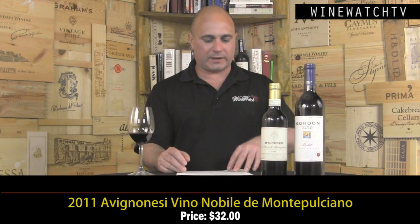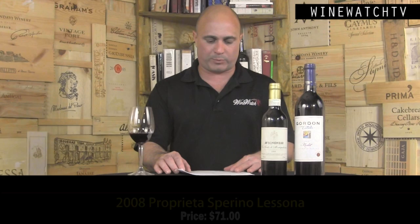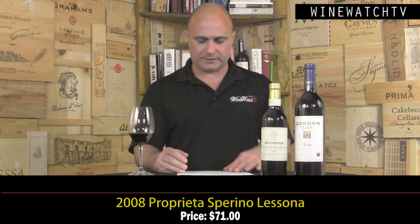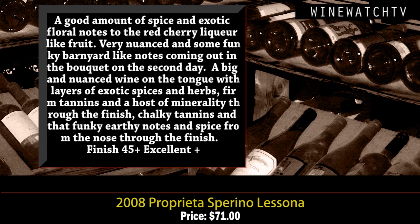Excellent juice. All right, and then a really unique wine from the northern Piedmont, staying in Italy, the Proprietà Spirine Lessona, which is the same family that owns Isola e Olena in Tuscany, and this wine's got a good amount of spice and exotic floral notes to the nose. Really nice red cherry liqueur-like fruits, and they also call the Nebbiolo Spanna up in this part of the Piedmont. Very nuanced, some funky barnyard notes to the nose here. Really even coming out more pronounced on the second day.